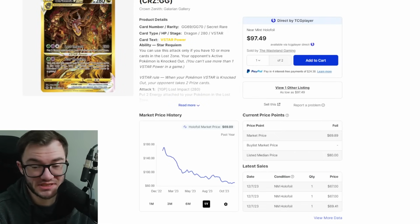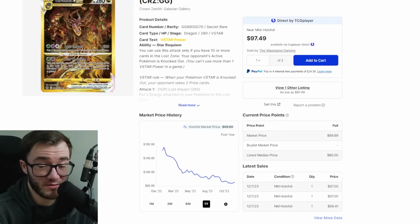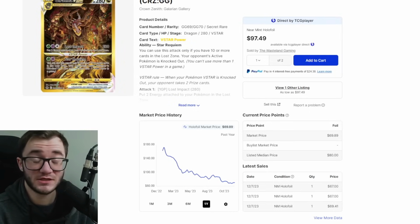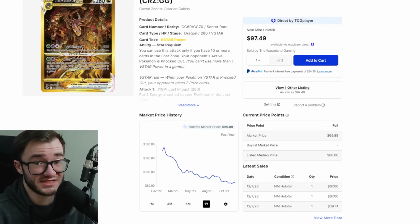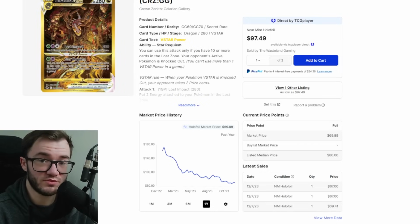So it's interesting to see where this card will kind of stop falling. I do feel like it might go as low as 60, just because more and more Crown Zenith seems to be reprinted and restocked, and you know, this card's getting pulled more and more and more. It is a beautiful, stunning card. The fact is this card would be pretty much near the top of this list if it held its price, but it wouldn't over time just because of how much product is out there and how much this is getting pulled.